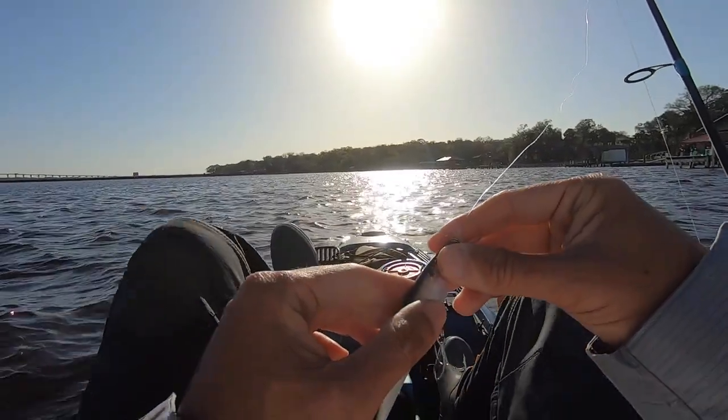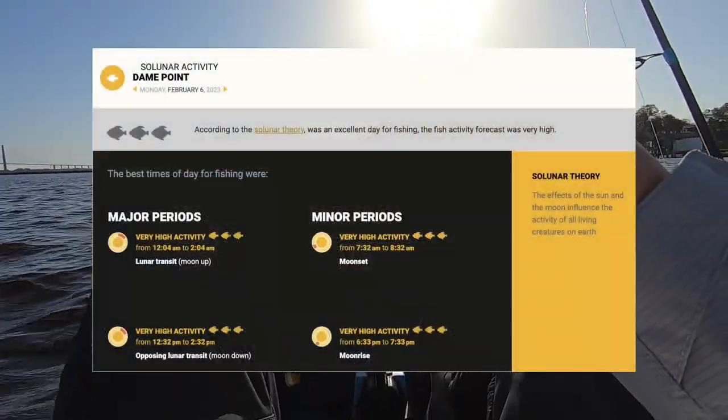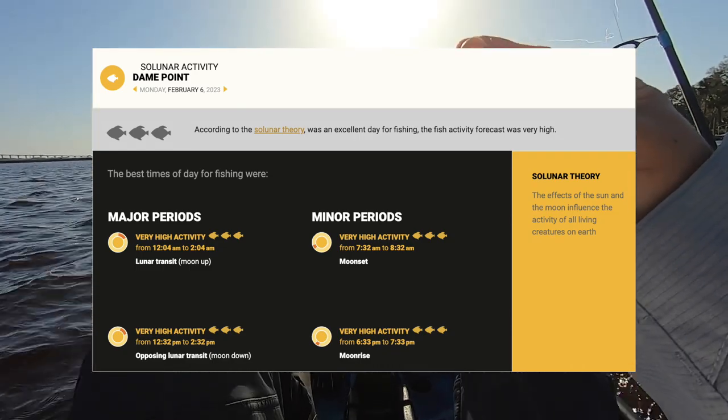So stay tuned, guys. Should be an action-packed day. The solunar forecast says it's gonna be an awesome day of fishing. But we'll see how it goes throughout the day.